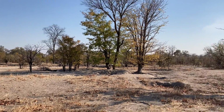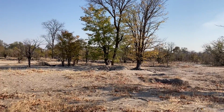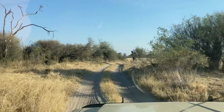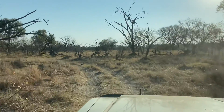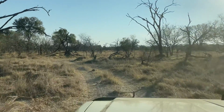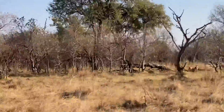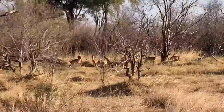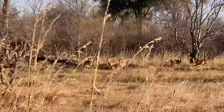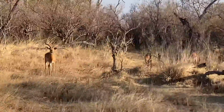This is the hyena den. Now you'll remember from last video, we had the hyenas there. We could go and visit them almost every single time, which was really nice. But this time we didn't find the hyenas at this den. It was actually empty. So we just snooped around that area as I showed you on the map, seeing what we could see.